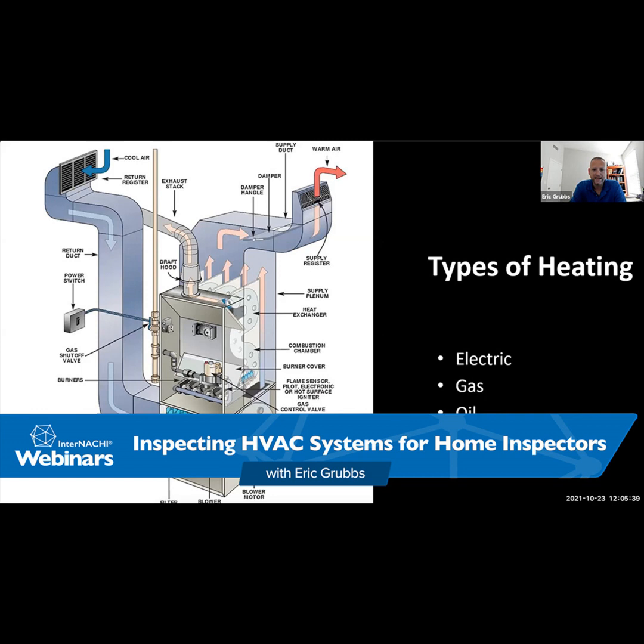I've gone to jobs where on Saturday morning they're cooking breakfast with the kitchen vent fan on. They're also doing a load of laundry, and they've been having furnace problems. Well, I get there, they're not doing that any longer, and there's no problem that I'm able to see. It's only happening when all these things are running.